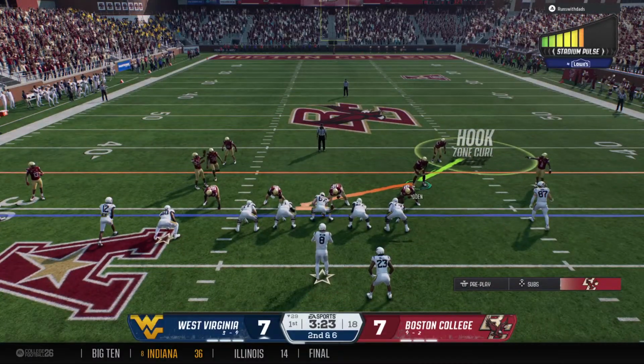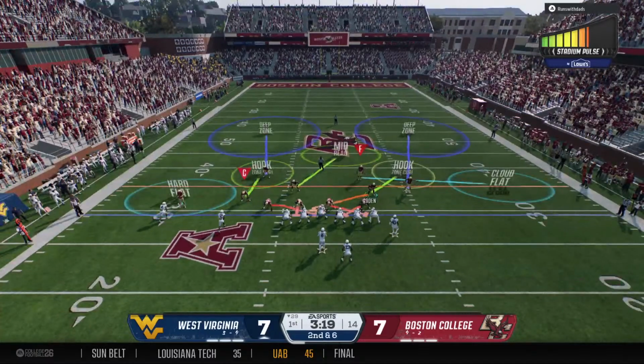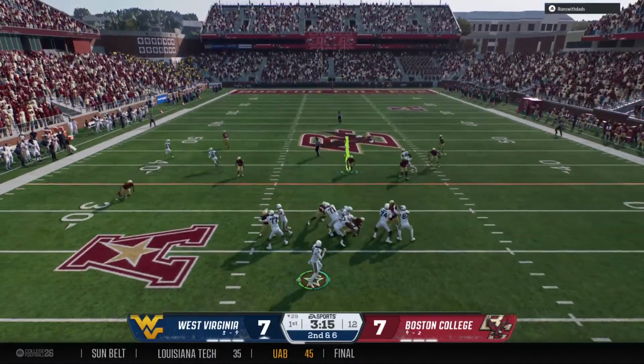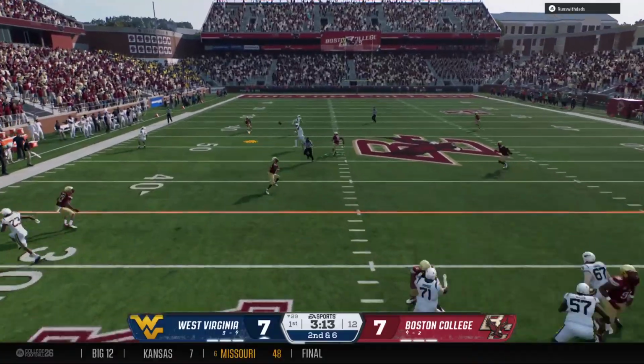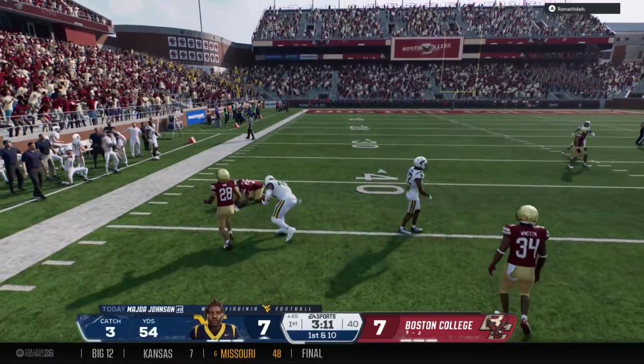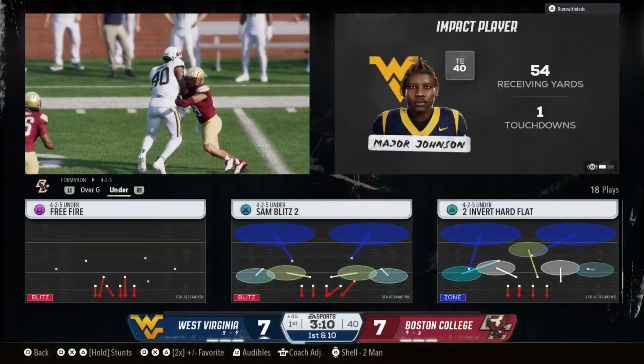Solid pickup of 4 on 1st down. It's 2nd and 6. They'll run play action. Looking to the big tight end. Complete to the left. They finally get to him, but what a play there to pick up the 1st down.